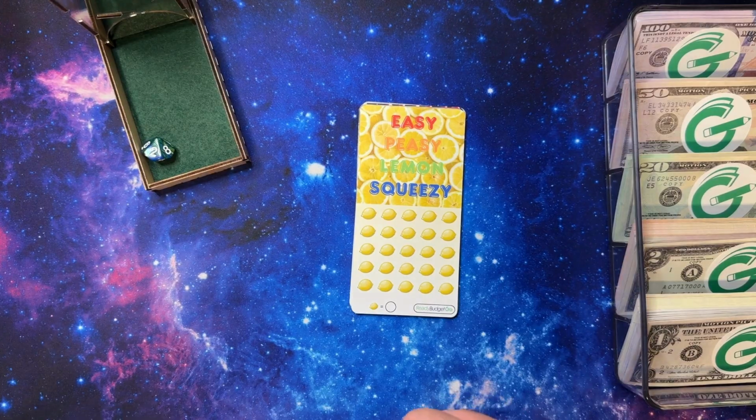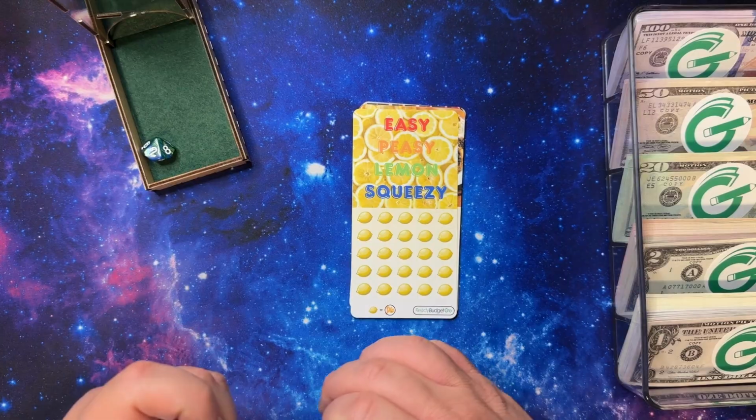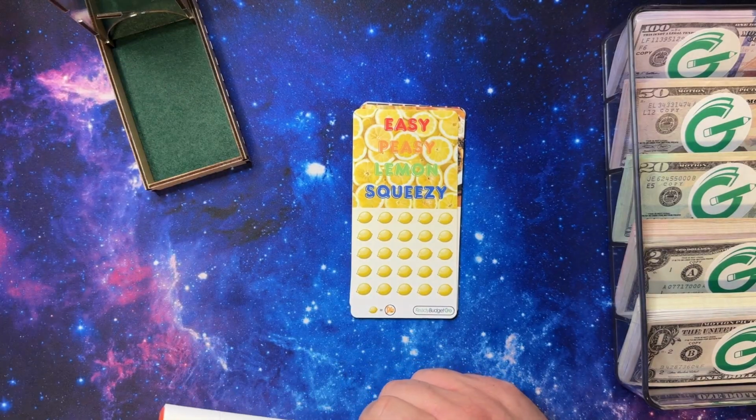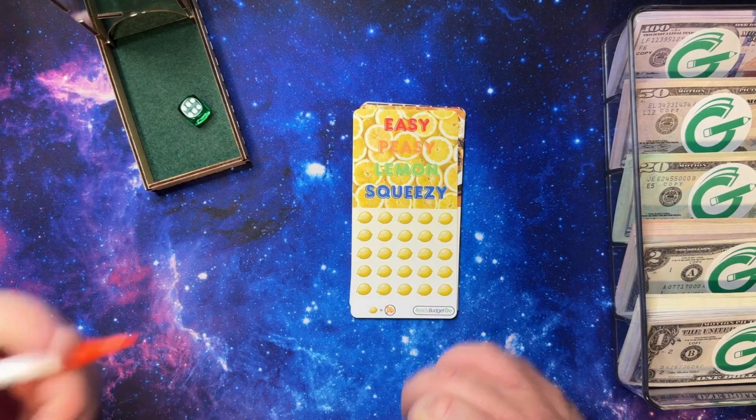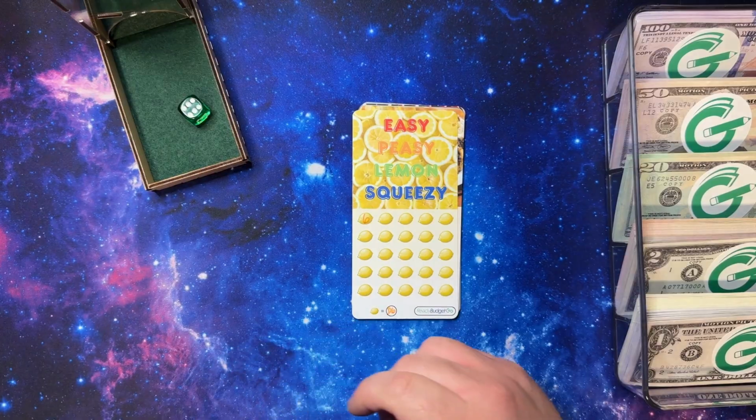And I'm going to use the orange just because yellow doesn't show up well. So we're going to do a d6. And let's roll the d6. And we've got a 6. So $6 will be going in this week.